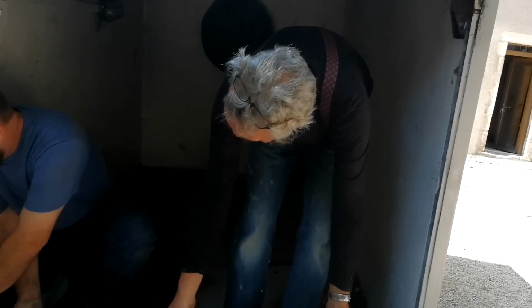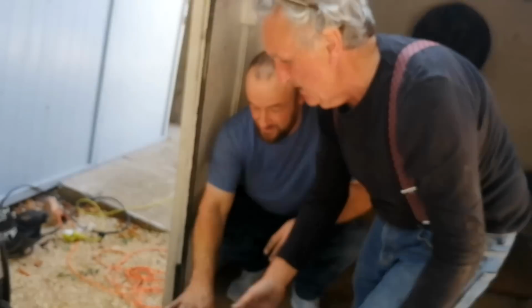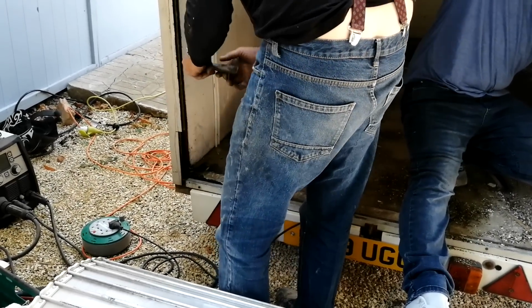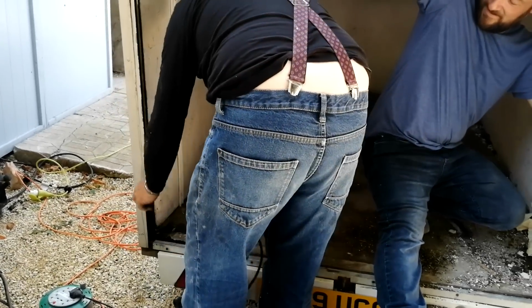Oh, I see. Still not quite there. Yeah, I've got to cut it off to make it a bit more. That's got to work. All right. Right. Both pieces have been cut out now.